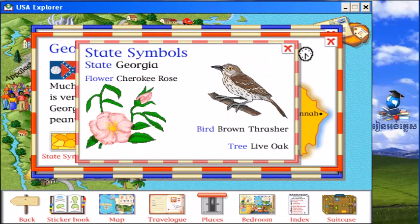State symbols. Georgia. Cherokee rose. Brown thrasher. Live oak. Cherokee rose. Georgia.